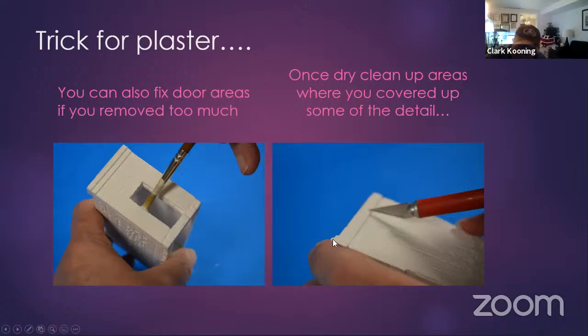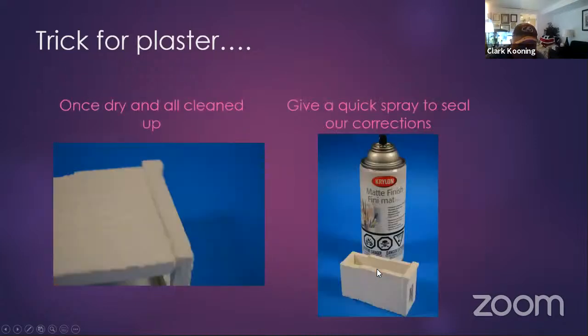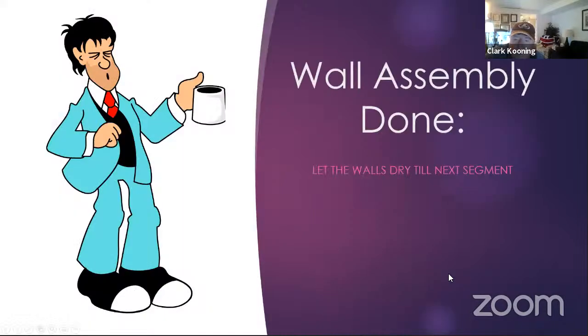Now on the other one, on the wall here, because we have detail here, and sometimes you get your brush and the hydrocal fills in some of the detail, you want to just take your X-Acto knife and clean that edge up. Okay. Now, once we've done that, you can see how that's all filled in. We're just going to give it a real quick spray to seal all our corrections. Just give it a real light coat of the clear.